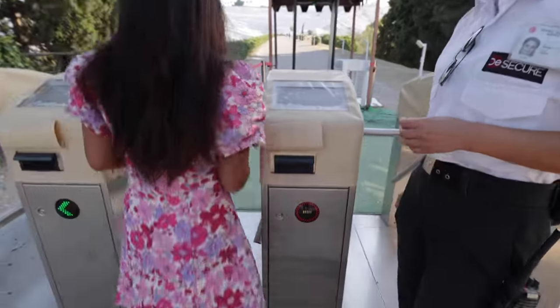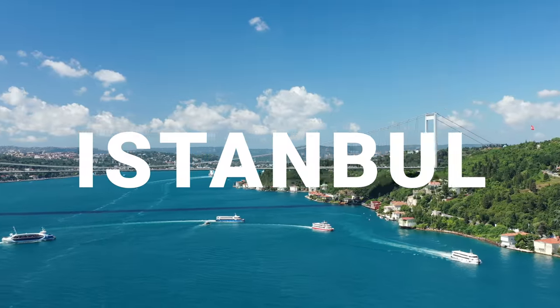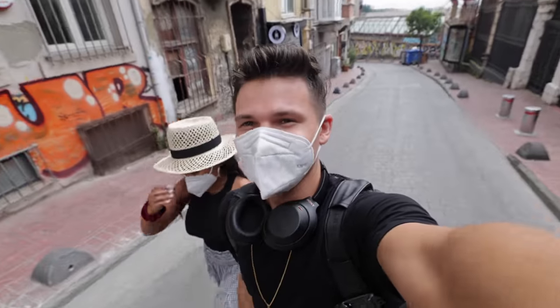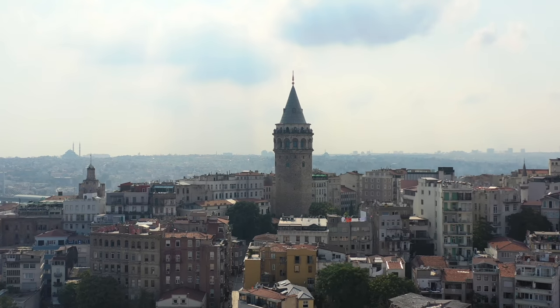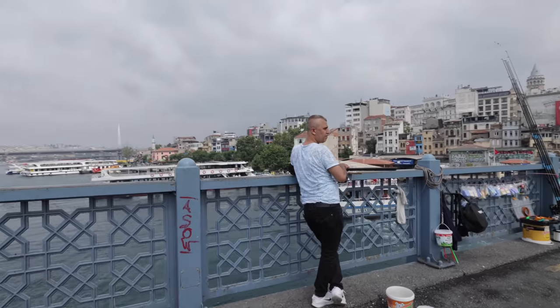So let's begin our trip where most travelers start, Istanbul. She's already exhausted because we're hiking up this hill. There's a lot of hills in Istanbul.